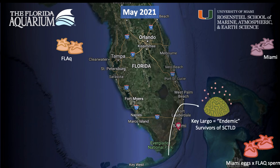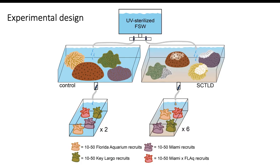On those same nights, another team of divers in Key Largo also collected spawn from endemic colonies on the reef and created offspring from these. And so that is a fourth batch of endemic parent colonies that is also used in the experiments I'll be discussing. For each of these four batches, or cohorts, of recruits, they were reared for 5 months in their respective institutions, after which they were all transferred to the University of Miami for a month of acclimatization in our systems before being exposed to this treatment.